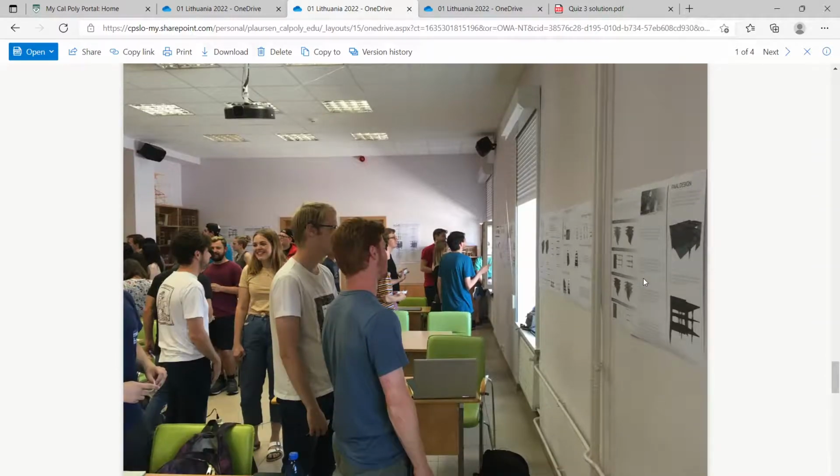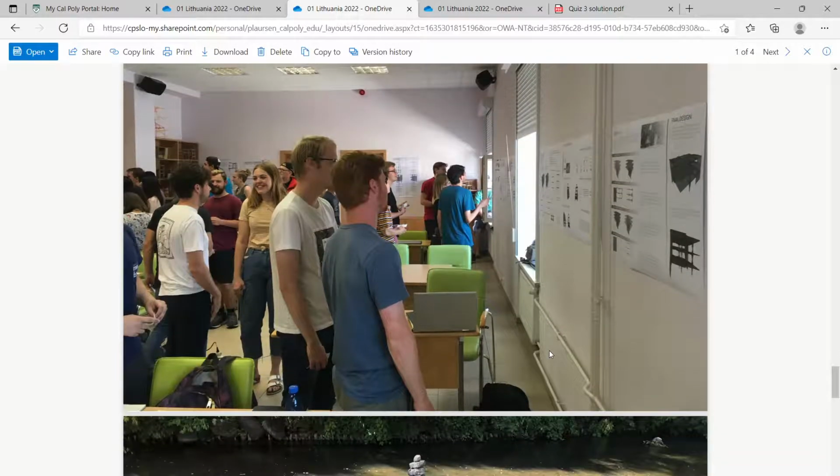Here we are in the classroom. This is my 371 class, pinning up posters, final critique. Lithuanian students, Cal Poly students, everybody together. One big happy family. So you are integrated fully. You work like a crazy person. You work all day, you work all night. We want intense people to come here. Work hard, play hard.